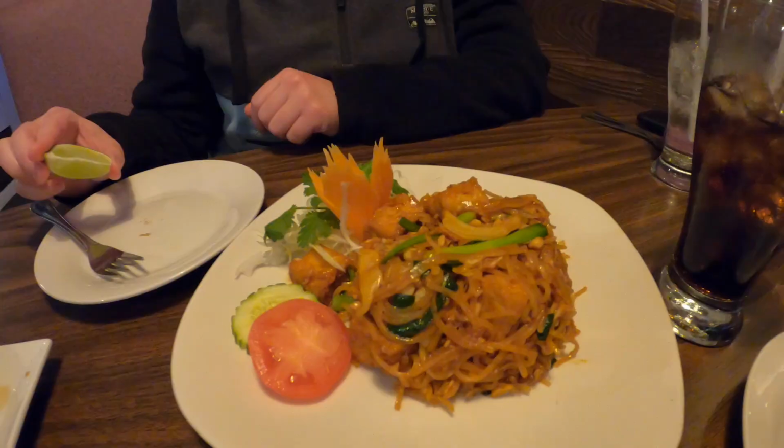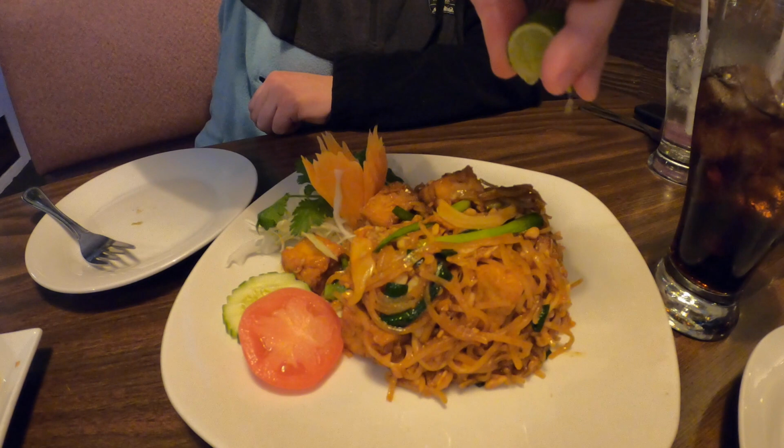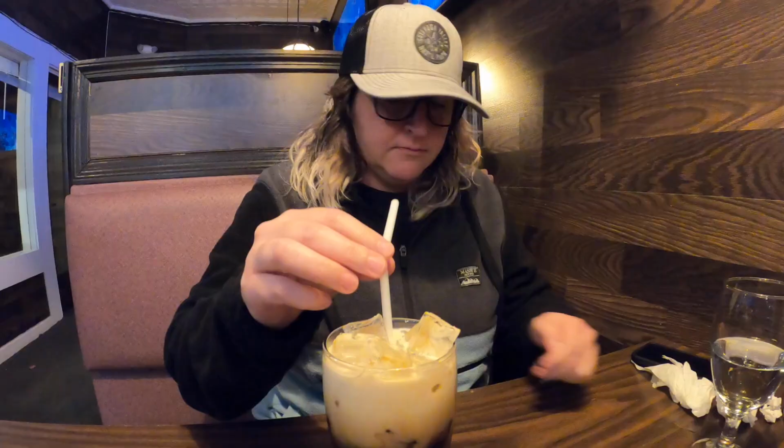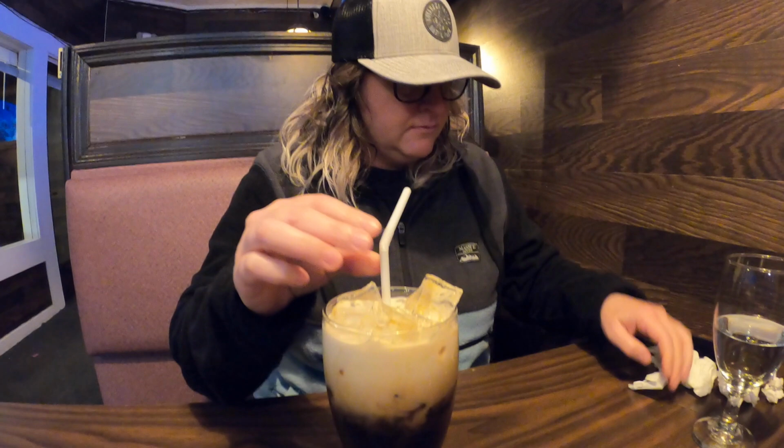We're splitting up. The peanut sauce is really good. It's sweet and peanutty, but also a little ginger. It's good. That's probably all coffee. She's gonna be up all night. It is the perfect combination of sweet and the harshness of a coffee. It's really good.